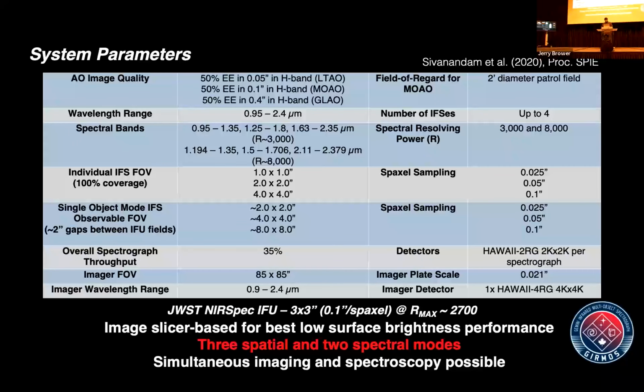So taking all of that in summary and figuring out what are the requirements, GIRMOS essentially has 3 spatial modes and 2 spectral modes. So the spatial modes range from being able to cover super seeing limited imaging all the way down to diffraction limited imaging in H-band. And the spectral modes cover R of 3000 to 8000 for being able to do more precise kinematic measurements. And when you change the spatial mode, you actually reduce the field of view because you have a fixed number of spaxels that are available to you, so you get smaller fields of view.